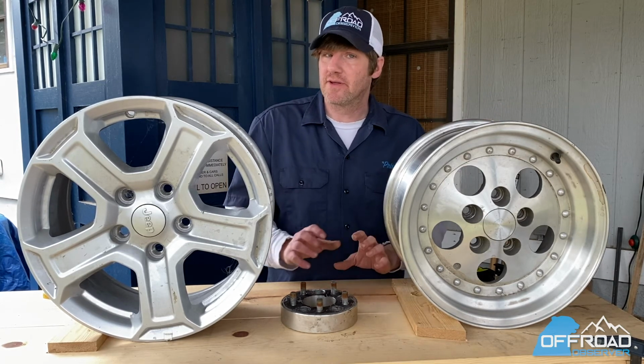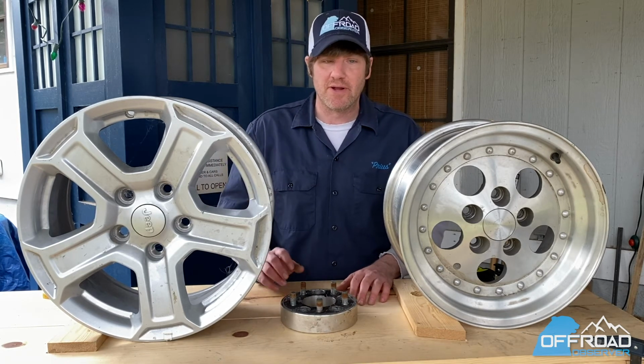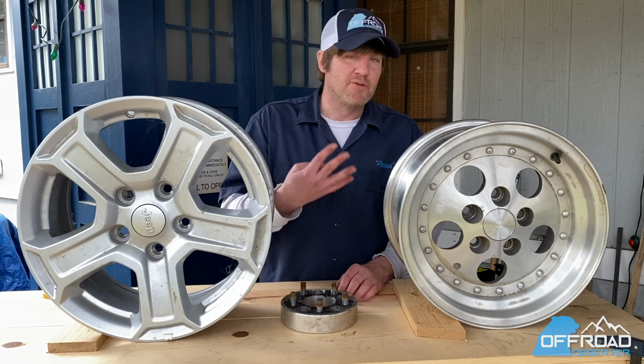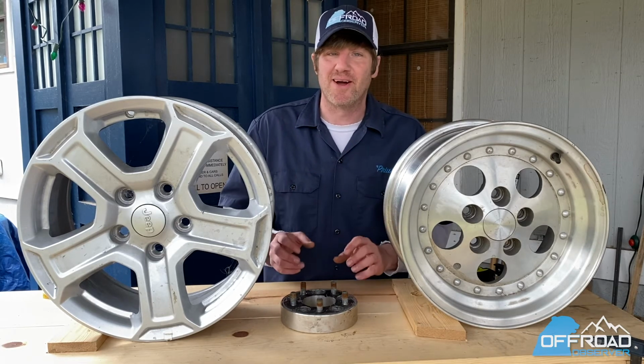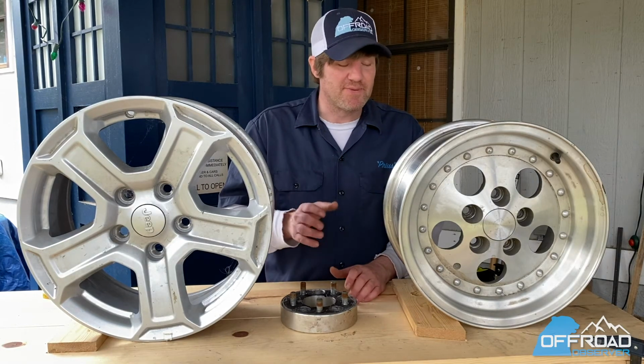Also, the steel wheels can be heavier than aluminum wheels unless the aluminum wheels are super ornate. The difference is not too much, but you multiply that by 4, the 4 wheels that you have on your vehicle, it becomes expensive. Just like you multiply 4 by the price, that becomes expensive too, or heavy and expensive.